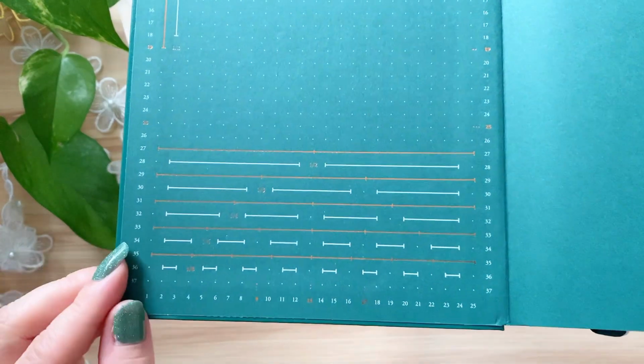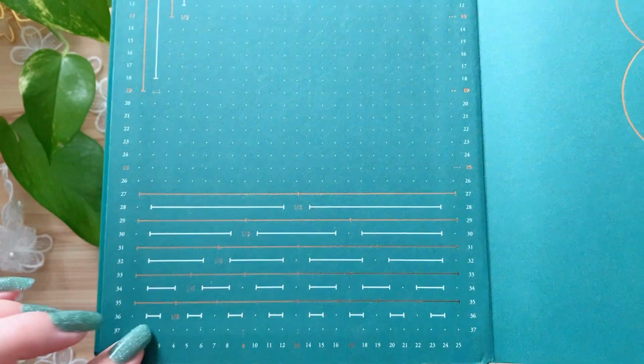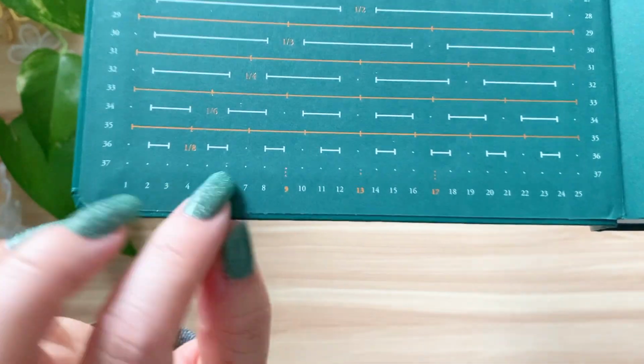The grid spacing is super helpful, as it shows both the vertical and horizontal spacing that allows you to plan more efficiently.